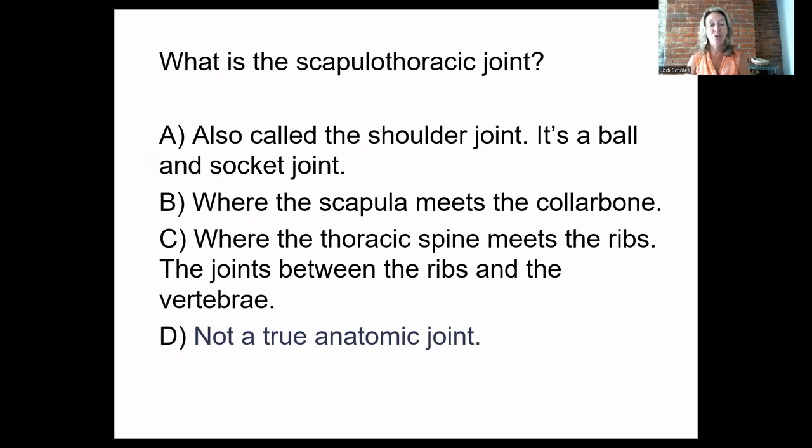What is the scapulothoracic joint? A, it's also called the shoulder joint. It's a ball and socket joint. B, it's where the scapula meets the collarbone. C, where the thoracic spine meets the ribs, the joints between the ribs and the vertebrae. D, not a true anatomical joint.